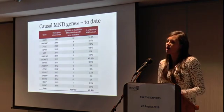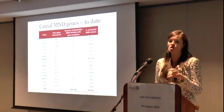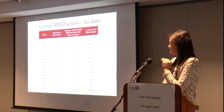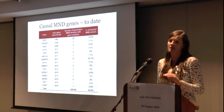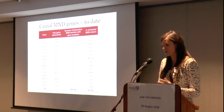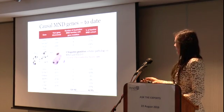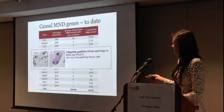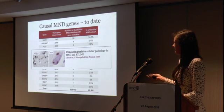No new genes were found until 2009, when Associate Professor Ian Blair and myself and our collaborators in the UK identified mutations in a new gene called TARDBP. Since then, many genes have been implicated as causing motor neuron disease. So these gene discoveries are quite important. And so Nim briefly touched upon pathology in motor neuron disease.